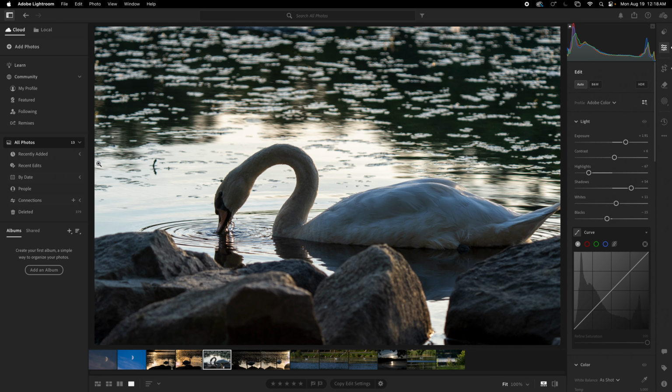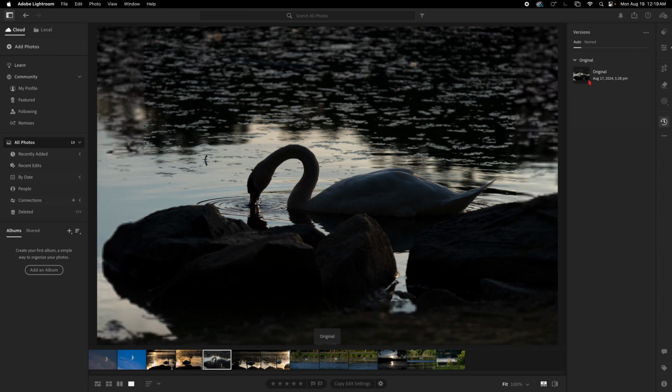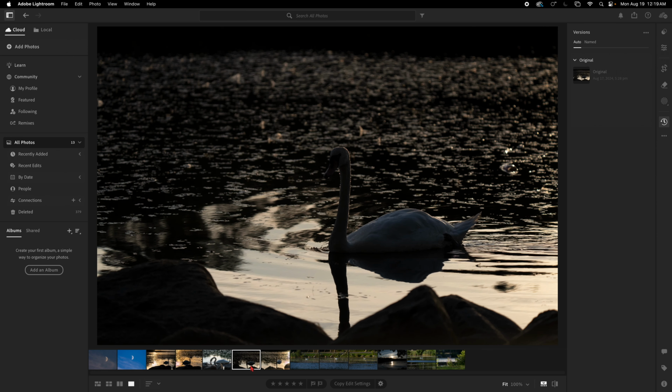Let me see what that looks like. That looks pretty good, I think. I prefer that. So let's see what it looks like before and after. That's before, that's after. Yeah, I like that. All right, moving on to the next one.